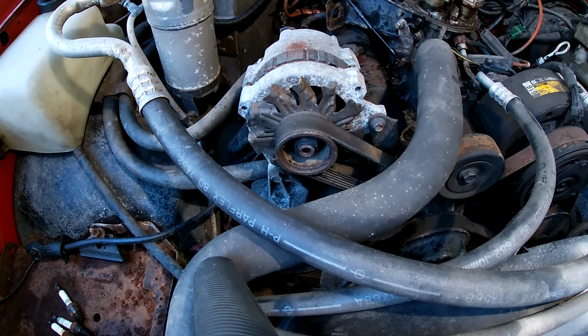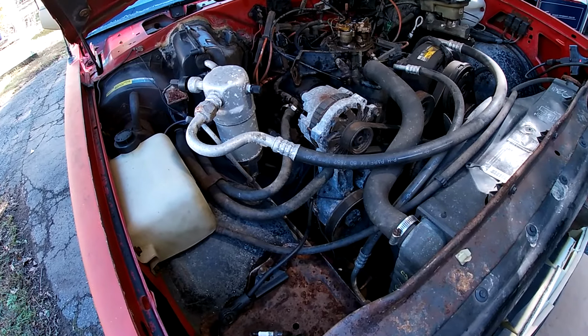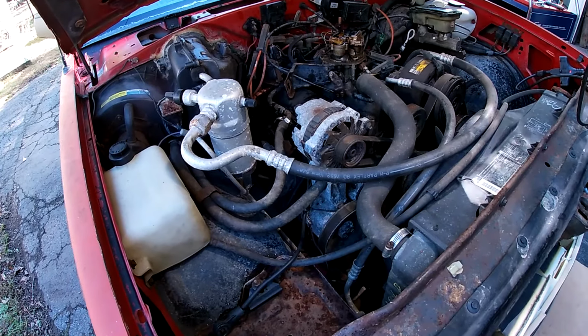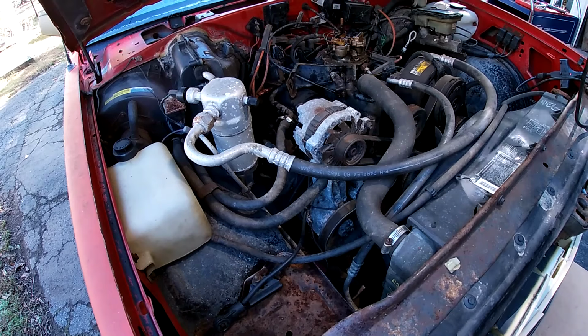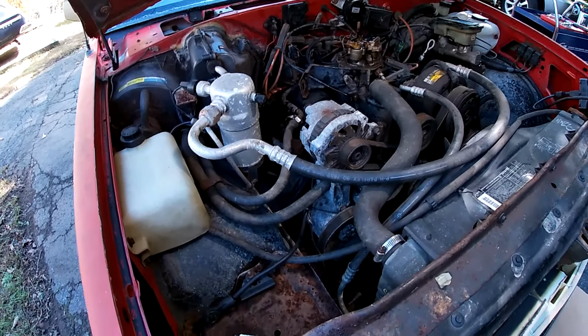Like butter. So I'm tempted just to throw the plugs in and see if this will fire. What do I got to lose? It could be any number of sensors or relays or connections that prevent it from starting, but then again, it could just start right up. Stranger things have happened. Alright, let's throw a battery in it.